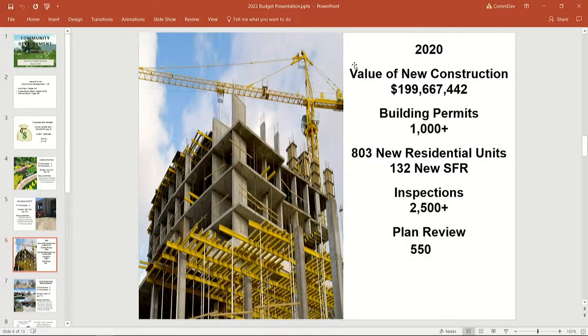We try to keep track of what we see through the construction every year. So in 2020, the value of new construction was just under $200 million, 1,000 building permits, 803 new residential units, 132 new single-family units. They do about 2,500 inspections a year and then 500 plus plan reviews.